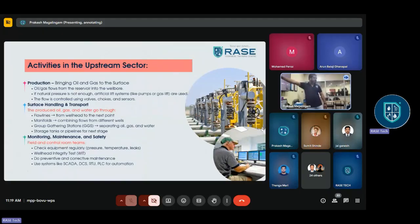Then surface handling and transport. This is not midstream. This is internal transport. That means, for example, the well is here, and the production process station will be there. So this transportation is considered as surface handling and transport. The produced oil, gas, and water go through a flow line from the wellhead to the next point. Flow line means pipeline. In oil and gas, the term flow line is pipeline. Then it will go to the manifold. Manifold is aggregating the flow lines of different multiple wells into one single stage. It is called manifold, combining flow from the different wells.